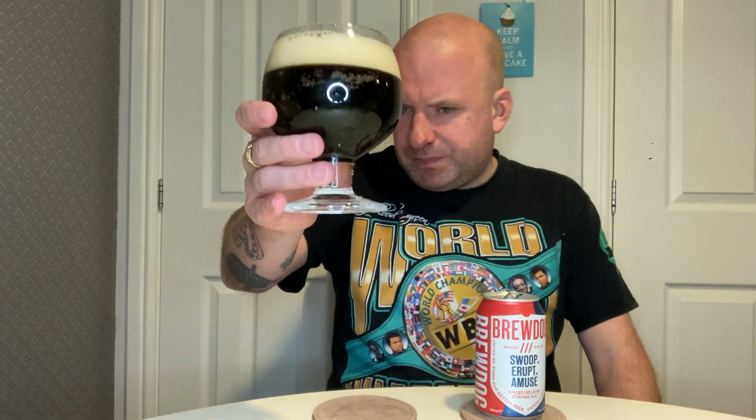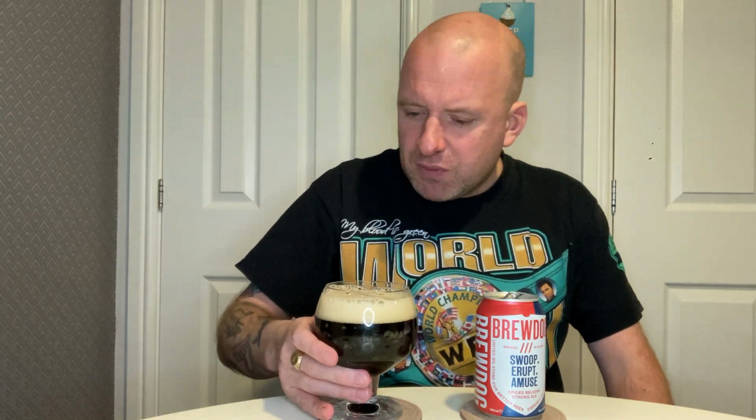So the beer is a deep brown, there is a red hue to it. We've got a creamy off-white head, brown notes running through the head on it. There's some big spacious bubbles in it. We'll get the nose.